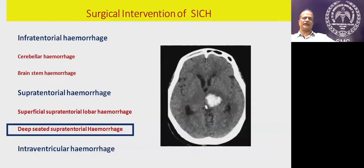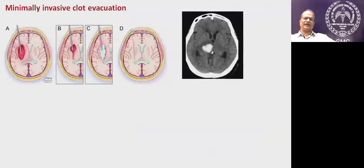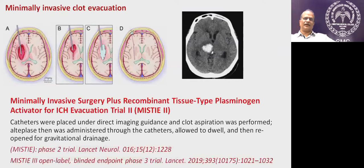Now coming to deep-seated supratentorial hemorrhage. This is another very common type of hemorrhage which we see in our daily practice, like this patient who has a thalamic bleed. So right now what is being done is what you call a minimally invasive clot evacuation. Stereotactically you can go into the clot through a small burr hole and then remove the bleed. Now people have tried combining this with a little bit of tissue plasminogen activator, what you use for ischemic stroke. You put a catheter, put some TPA, so the clot will become more like liquid, and you try to aspirate it.